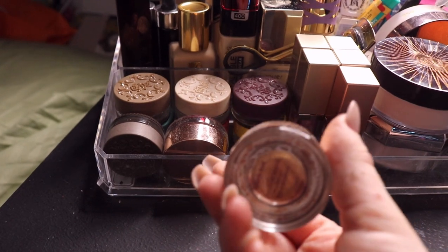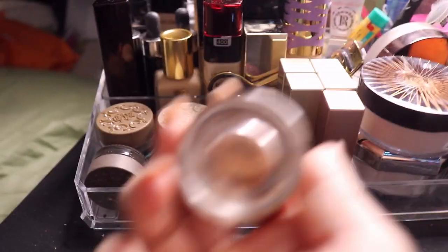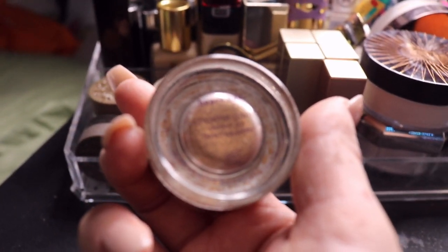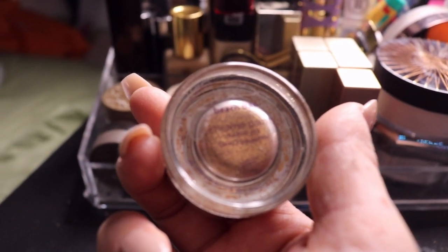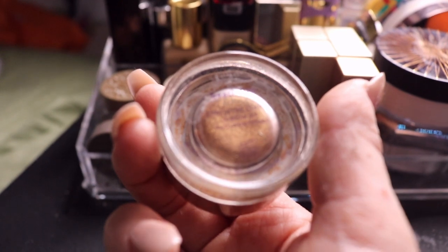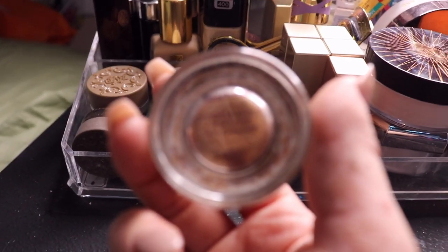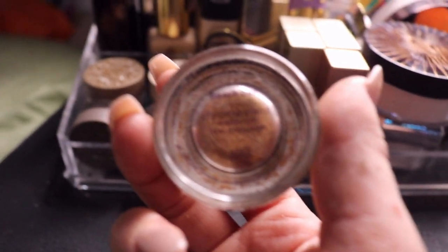I don't really know what these are called. What are these called? Chrome paints. If it'll ever focus. There we go. Tarte chrome paints. These are really, really cool. And it's out of focus again. Don't you just love my camera, guys?